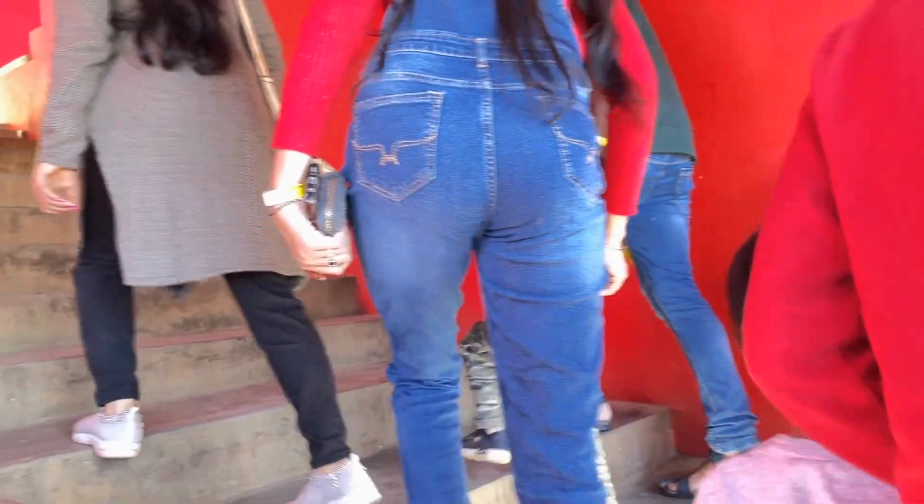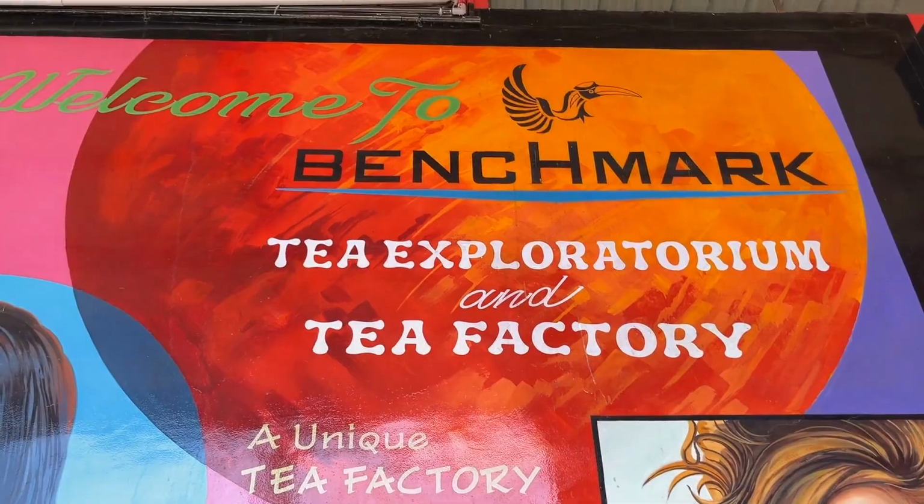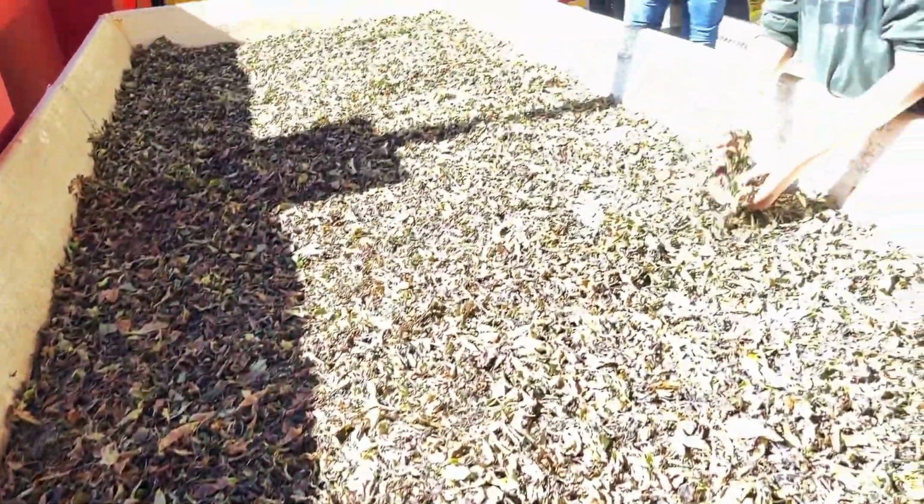This unique tea factory in Ooty offers a captivating journey through the intricate tea production process. The tea leaves are dried in stainless steel containers, crushed and processed through CTC machines.